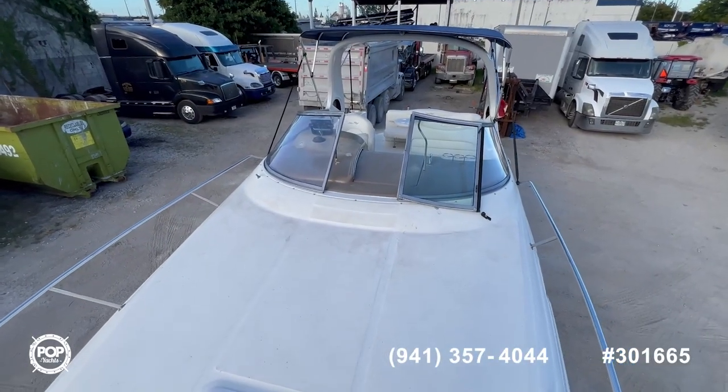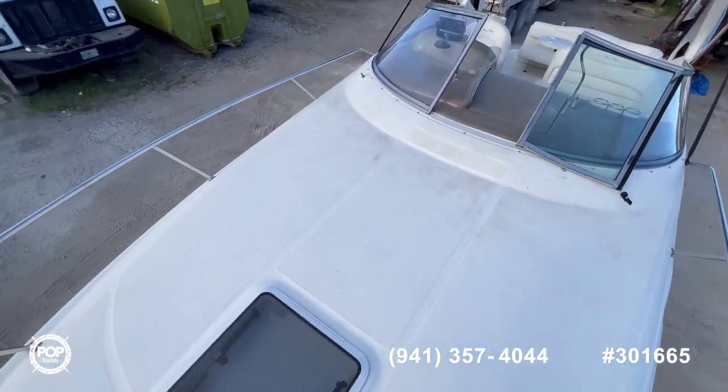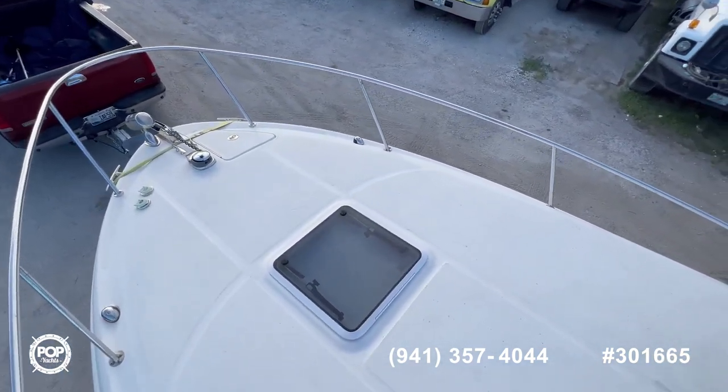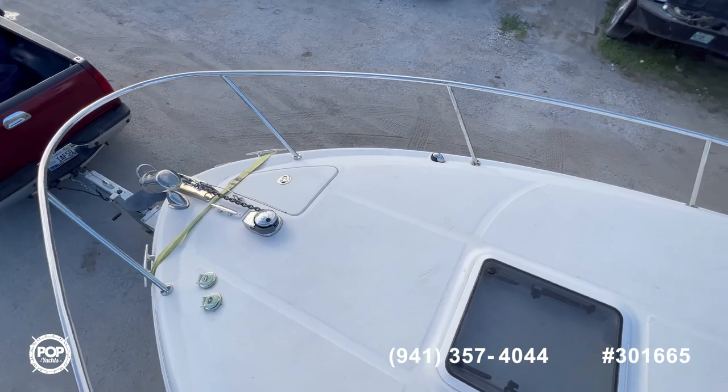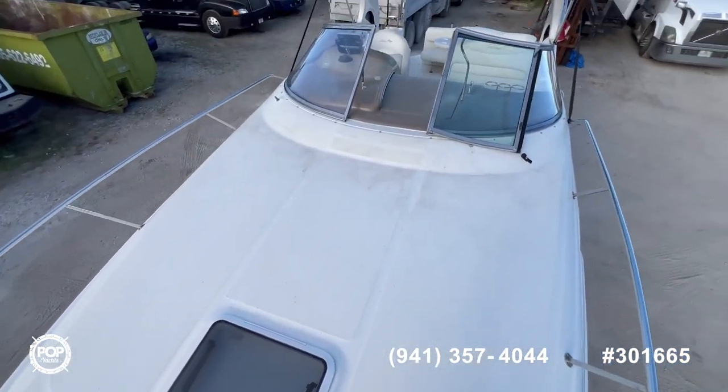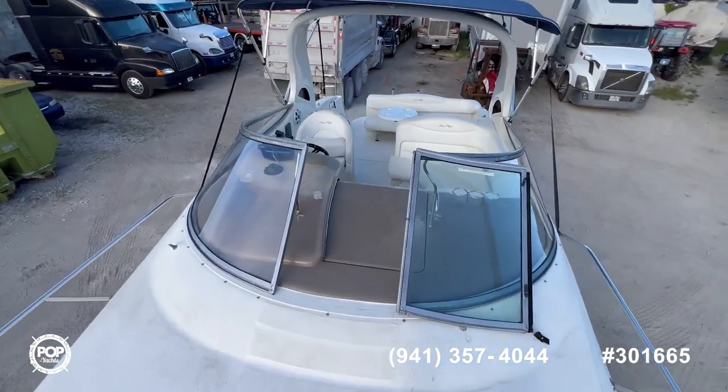Now we're aboard this boat. Let's start here at the bow. As you can see, you have a nice bow area, ideal for seating. Your wing glass and searchlight are here. This area is all solid all around. Now let's step back and go to the cabin.